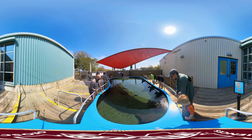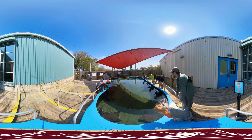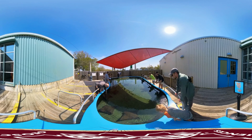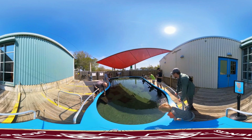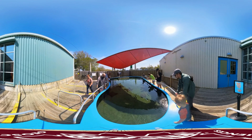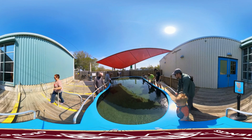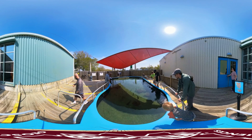It's coming around. There's a hammerhead shark. Hey, buddy. You snag him? I'm not grabbing, I'm just touching you. It says you can touch with two fingers. He's slimy. You can touch a slime.